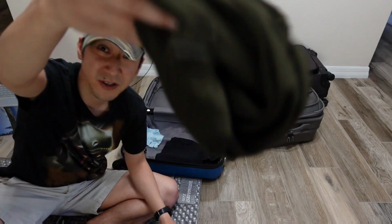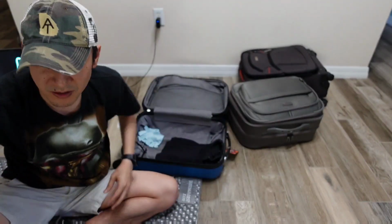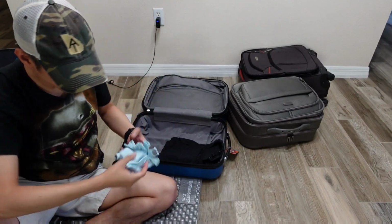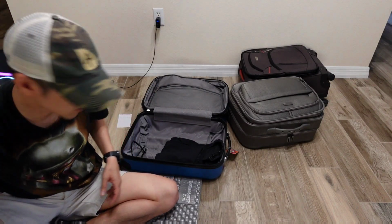Trusty Buff, had this for 3 years. This thing is great. Boom, it's long. Gives you a hood, everything. This thing is awesome. And oddly, I gotta do them, right? I got these sun gloves. Buff sun gloves.